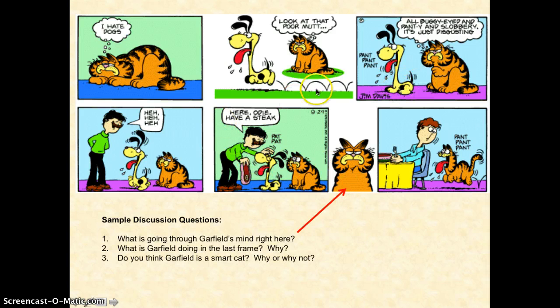Garfield just spent some time talking about how dumb and pathetic Odie was. But that dumb and pathetic dog just got a really big steak, which dogs obviously love. Garfield sees this dumb, pathetic dog getting a treat like that. In his head, he's going, how can I get a steak like that? Or can I get food like that? He thinks he should act like a dumb, pathetic dog in order to get a treat. To me, that screams he's smart.